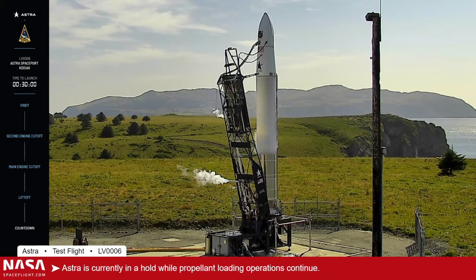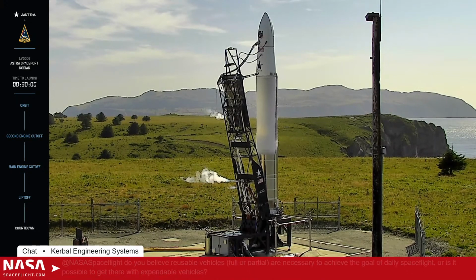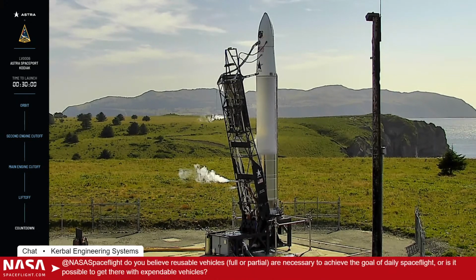F1 here, do you believe that reusable vehicles, full or partial, are necessary to achieve the goal of daily spaceflight, or is it possible to get there with expendable vehicles? Well, as we've talked about, our strategy really focuses on expendable vehicles. We are not pursuing reusability at this time. We believe that we can make a rocket that is much cheaper and more efficient if we focus on expendable vehicles.